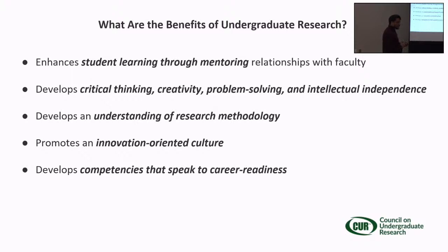Next, obviously, while going through such uncertain and challenging problems to solve, they develop better critical thinking, creativity, problem-solving skills, and intellectual independence. They basically grow to be more independent researchers after going through this type of research experience. Next, they will have a better understanding of research methodology, the way to do research. And most importantly, we will promote and induce an innovation-oriented culture in our future generation so that they will be more innovative and think about solving other problems they have around them.